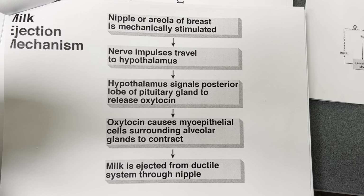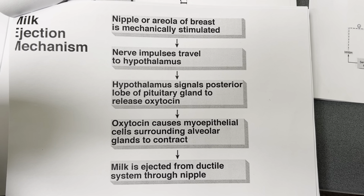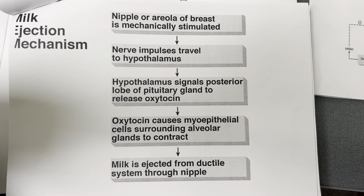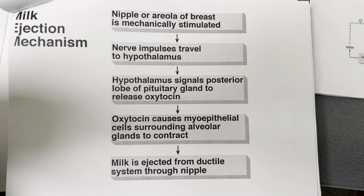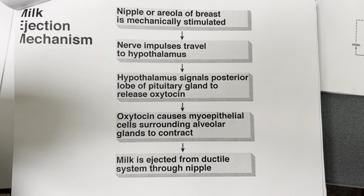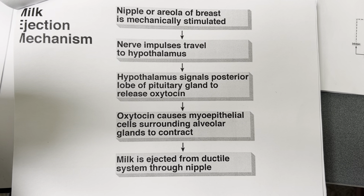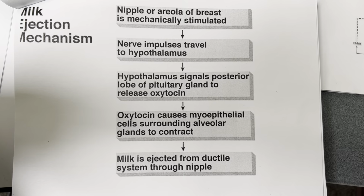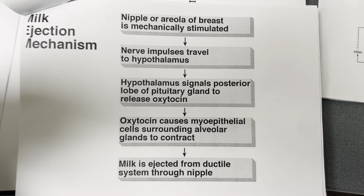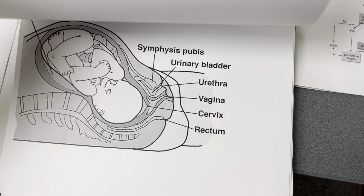Milk ejection mechanism. Nipple or areola of breast is mechanically stimulated. Nerve impulses travel to hypothalamus. Hypothalamus signals posterior lobe of pituitary gland to release oxytocin. Oxytocin causes myoepithelial cells surrounding alveolar glands to contract. Milk is ejected from duct system through nipple. Myoepithelial cells create the milk.